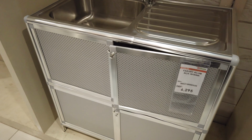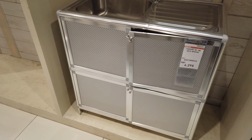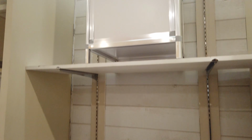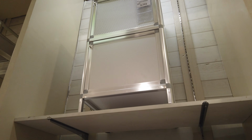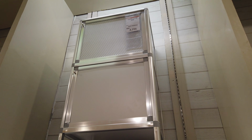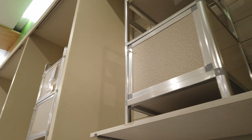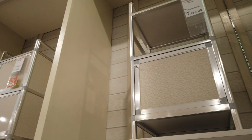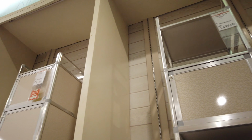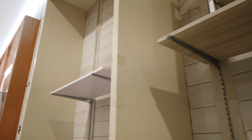This is an instant sink drawer, 6,295. You also got an individual sink there. Just the sink, a single one. This is the double sink at 6,295. This is the single sink up there at 3,795, and you got one trolley drawer here at 1,795, but you got the open one and also the closed one. So these are the cheap options for your kitchen needs.